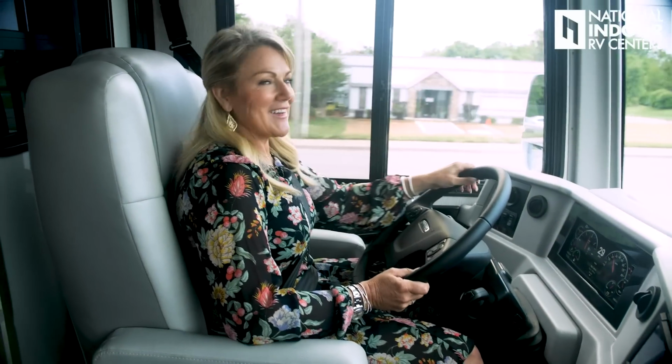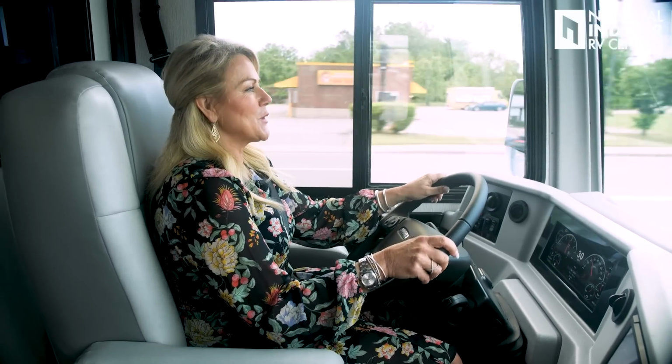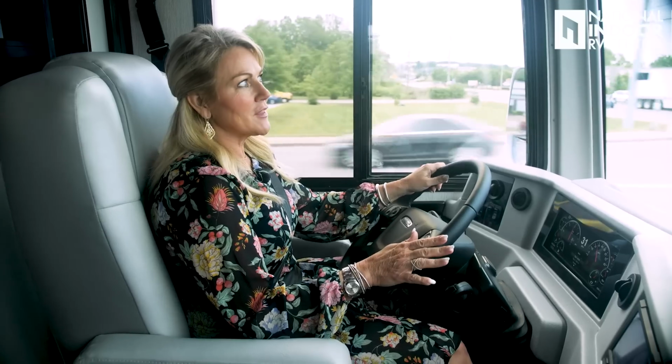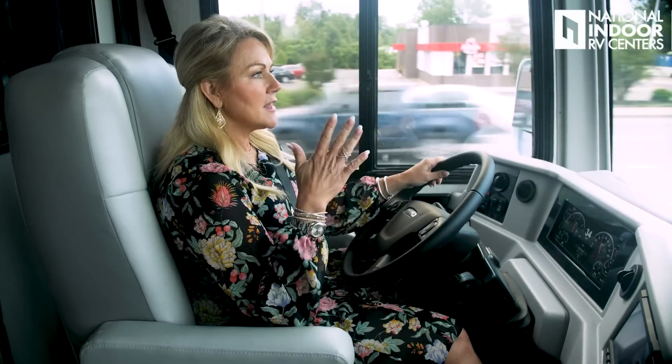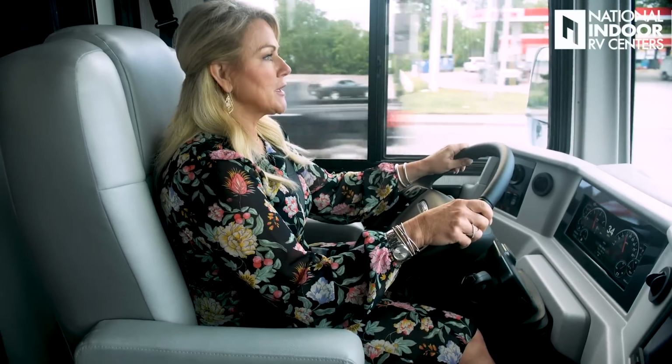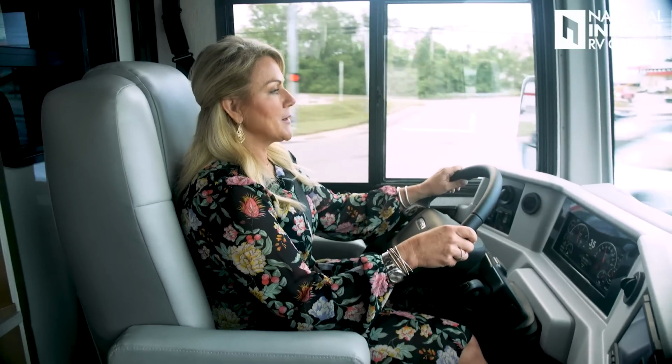Finally getting to head out in the Kountry Star. I'm so excited to show you all how this handles on the road. So remember, we've got the 360 horsepower engine. We're on the Freightliner chassis. Like I mentioned before, we've got the V-Ride suspension, so that's going to help give us a smoother ride and less sway, especially when we're turning. Getting ready to do that right now because I'm going to enter the freeway here.